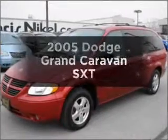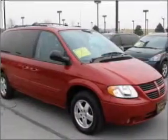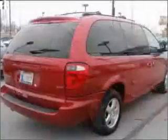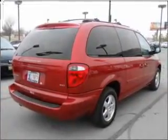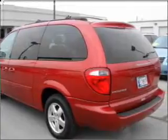Get noticed in this 2005 Dodge Grand Caravan. Everything you need under one roof with this great vehicle. With a solid six-cylinder engine connected to a smooth shifting automatic transmission, premium wheels lend a distinctive appearance. You will appreciate the safety feature of anti-lock brakes.